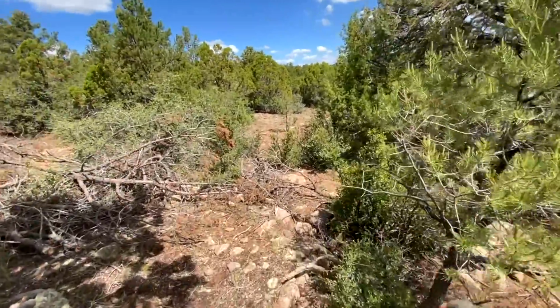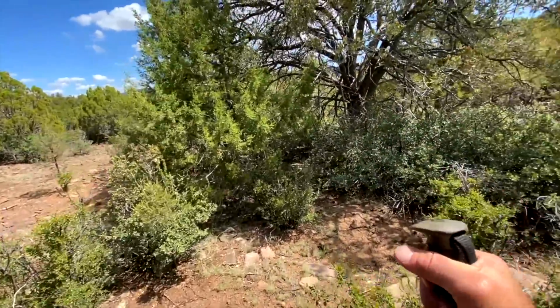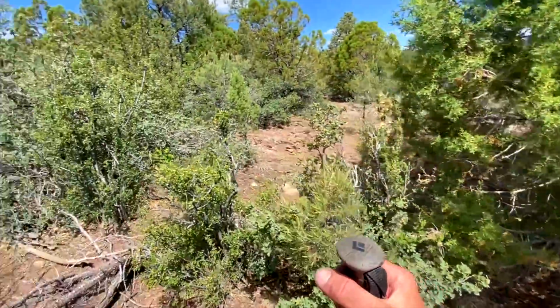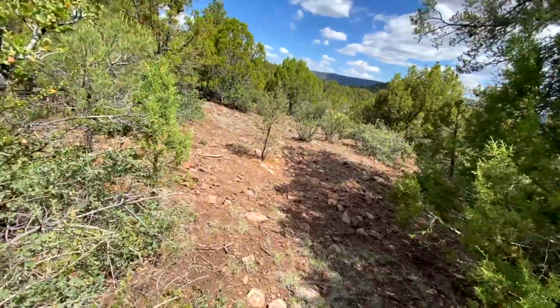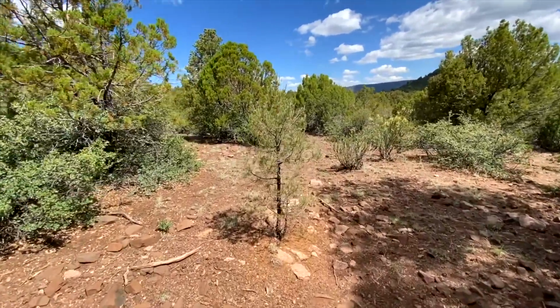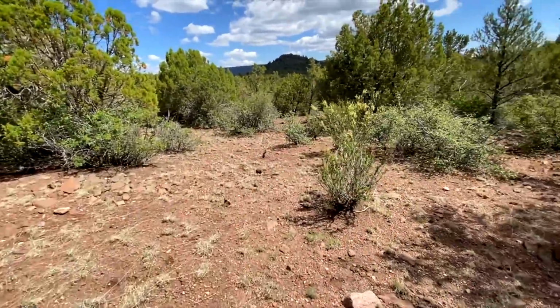What I love is this is all the areas that are really close to my place. So it makes it convenient for me to be able to get over here. And I don't know the route up to this, so we're just going to kind of try to pick our way. And so that's what we're going to do, just eventually find our way up, and we'll be in good shape.